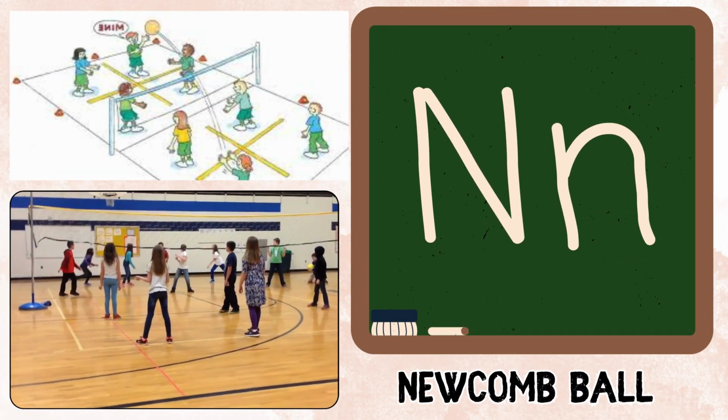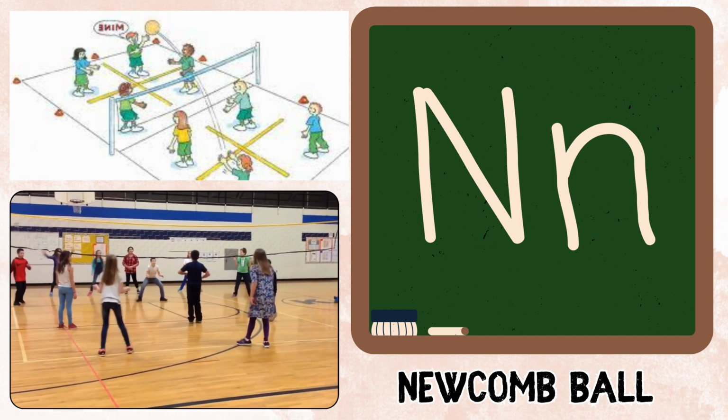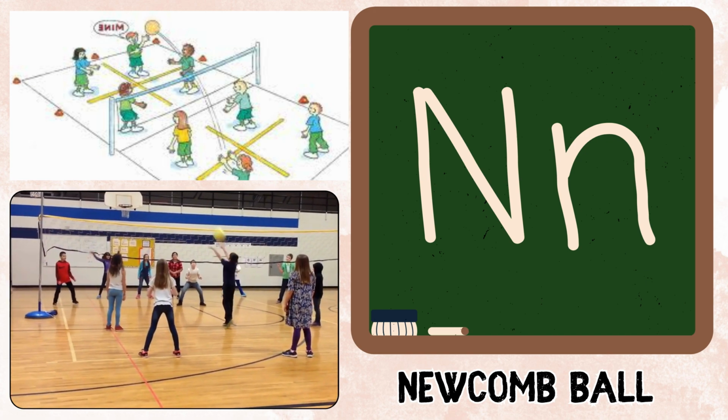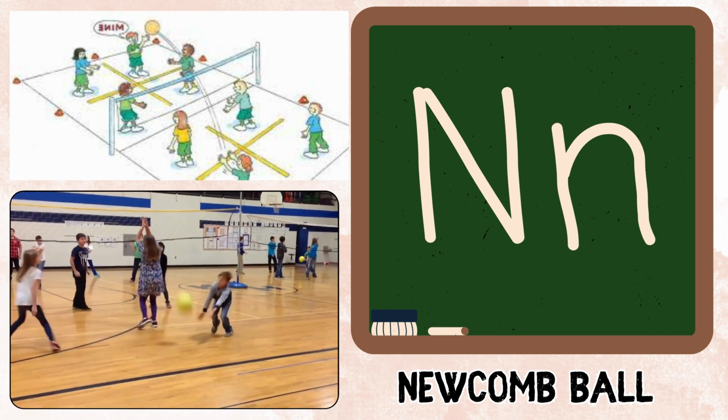N for Newcomb ball. It is very similar to volleyball. Instead of hitting it over the net, the players catch and toss the ball. The object is to toss the ball over the net so that the opposite team cannot catch it.